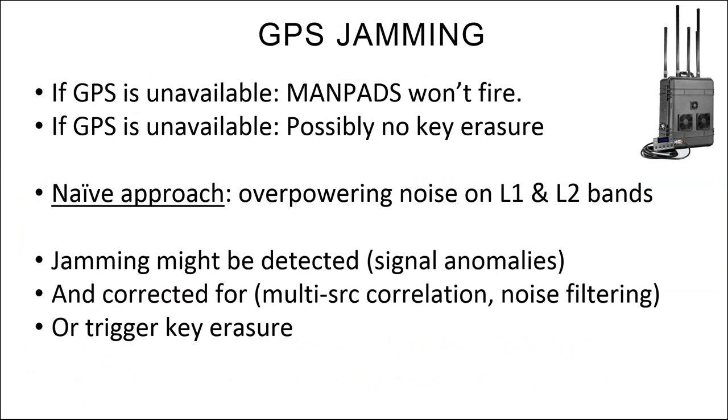Threat number one here would be GPS jamming, because if the GPS is unavailable, maybe key erasure does not occur, or even worse for the people using these missiles, if the GPS is unavailable, the MANPADS won't fire, which is quite interesting for opposing air forces here. Now, a naive approach would be to use just overpowering noise on the L1 and L2 bands, but this might be detected through signal anomalies, or it might be corrected for.